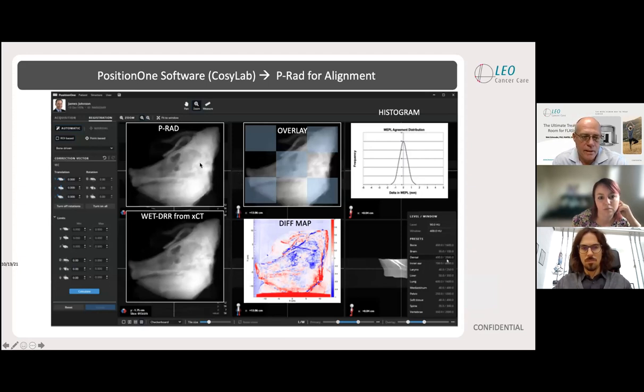So what you see in this panel is the PRAD of a pig head. At the bottom is the proton radiograph calculated from the X-ray CT data. So you're using your stopping power conversion methods to calculate the stopping power, then you calculate the PRAD and compare it with the measurement, and you can compare the difference map. Now, how sensitive is this?